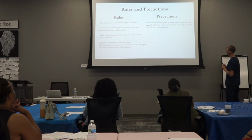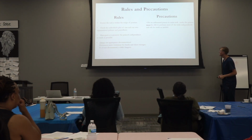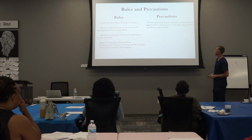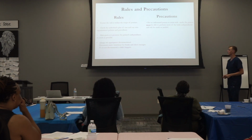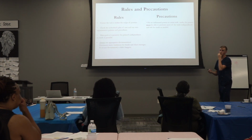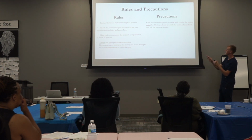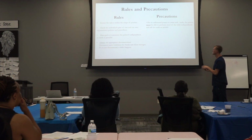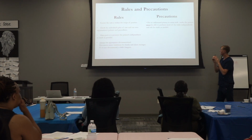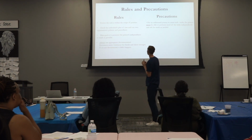Precautions. All right, we're getting into the nitty-gritty here. For an unlicensed person to assist with medications, the patient must be able to perform most of the tasks independently and ask for meds as needed. This is from the state of Ohio. The state of Ohio has all these home health companies, including Home Instead, and this is their law. They say, for an unlicensed person, for care pros, if they need to assist with medications, the patient must be able to perform most of the tasks independently.